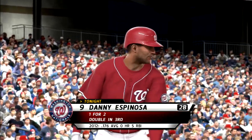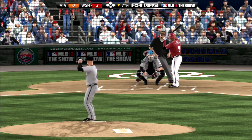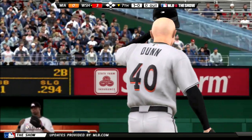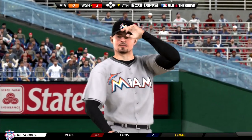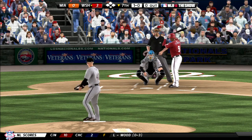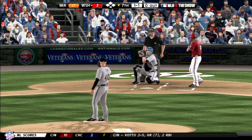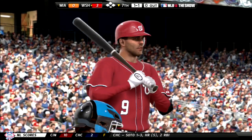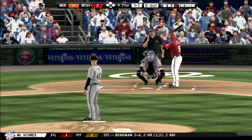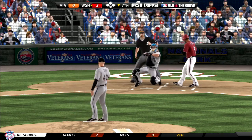Danny Espinosa will step in now to lead off the home half of the seventh. Eight, nine, and one to start the inning as the first pitch misses for ball one. That's right. Wait for your pitch. And he takes a called strike one. One-one on the way. Down low, two balls and a strike.